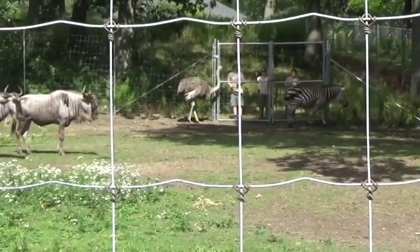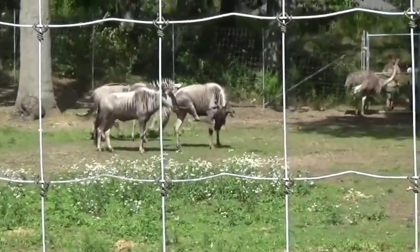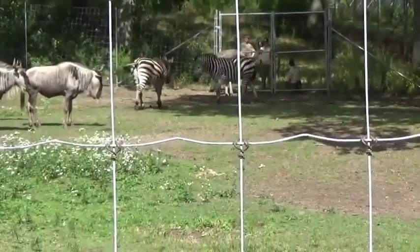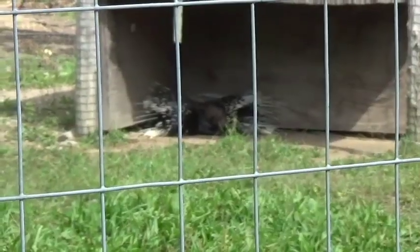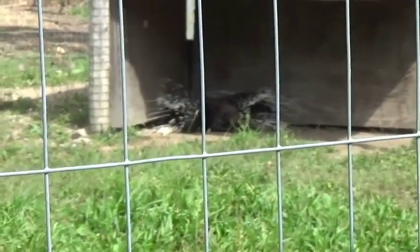Over here we've got the ostrich, zebras, and the wildebeests. And these animals are amazing. The female ostriches have gray feathers, the males have black. And they're amazing. Gotta love these guys. Right over there, those are called African crested porcupines. Now if you look closely right there, those tails are their rattling tails. That's a sign for don't come any closer or I'll stick my quills in you. And that's gonna hurt, so be careful.